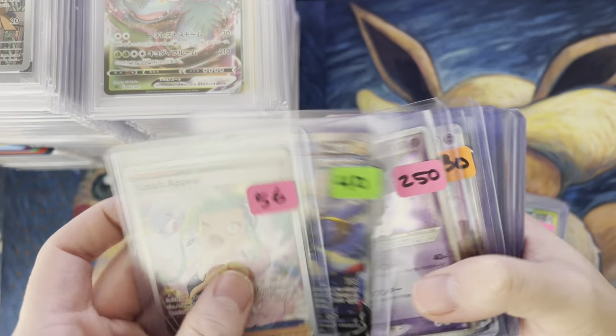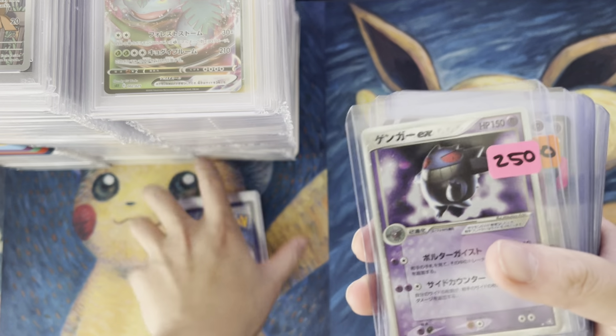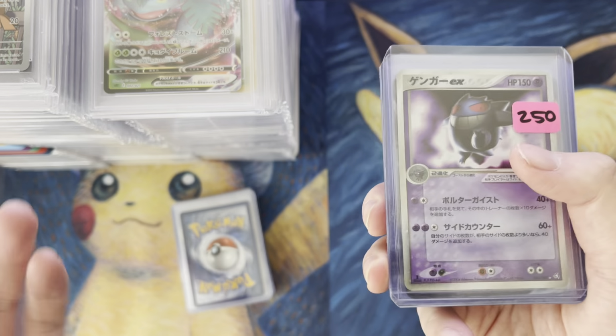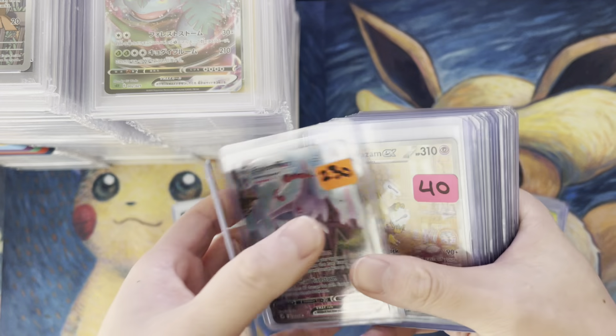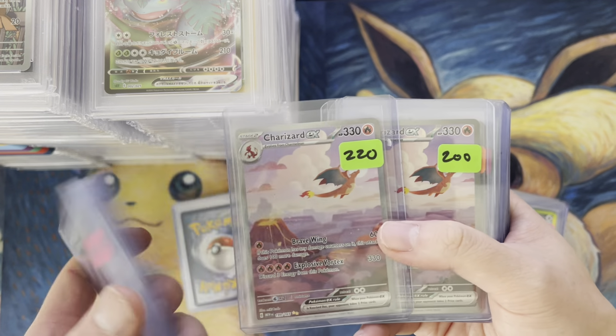Some of these cards I've had for a while, but in the last couple of weeks I was trying to buy a lot of collections. I'm trying to buy for around 70-80%, usually at 80%, which pretty much loaded me with a lot of singles and slabs. This one I've had since Japan. I got some more bangers here too. Look at all of these.